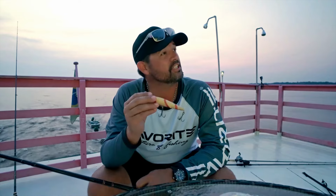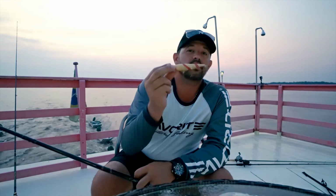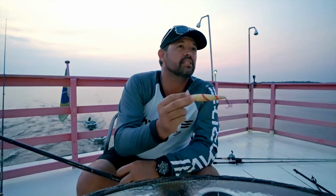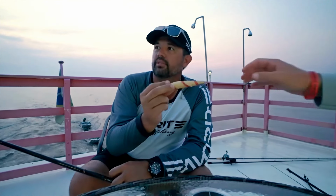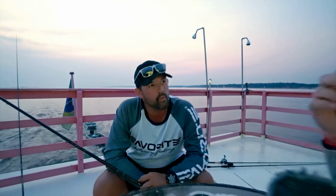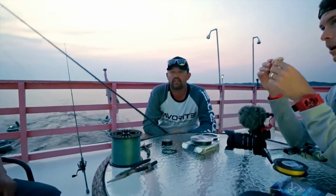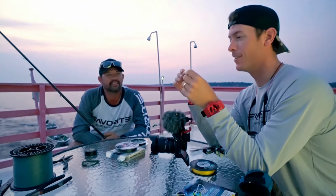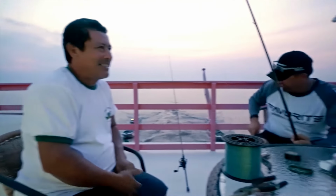A 19-pounder, 4-16s. Justin, did you hear this? This morning, they caught a 20, 4-16s, 6-13s on this. Get out of here. On a fly, on a light rod. 16-pound? On a fly. Wow. I know somebody that would get really excited. That's awesome. This is just a little topwater.